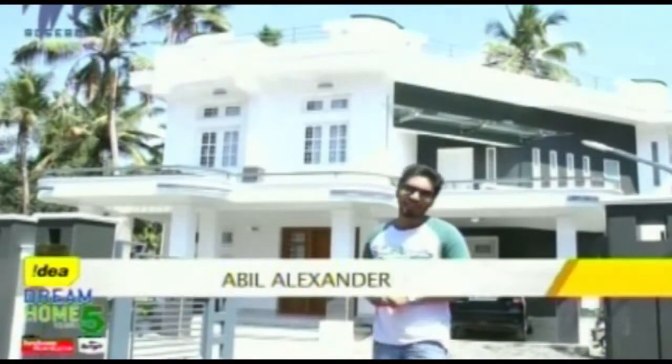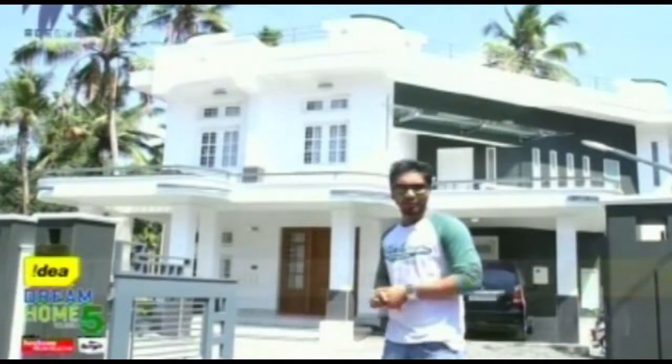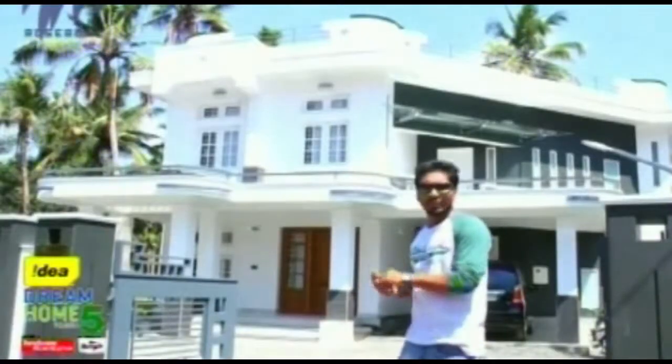The contesting house for today is Cherpanath from Chalakkudy. Hello friends, welcome to Idea Dream Home Season 5. Today we have with us Cherpanath house from Chalakkudy, Thrissur district. This house is approximately 3000 square feet, built in the western style.